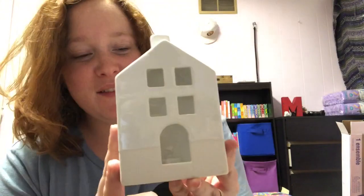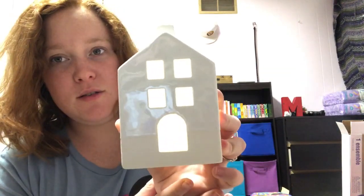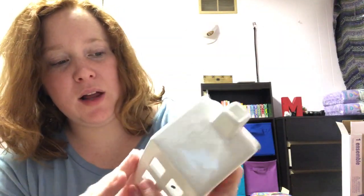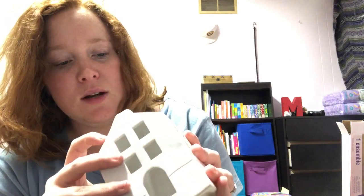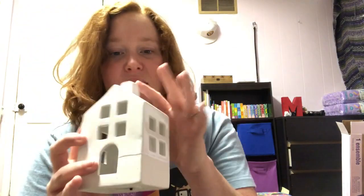So the first thing I got are, finally, I got one of their little ceramic houses, and these ones actually light up. So I will probably only light it up a couple times, not all the time. And this one was only $3 in the dollar section. They had different sizes, but I wanted one with the chimney. And these can be used all year round. They just had these in the dollar spot for fall this year.